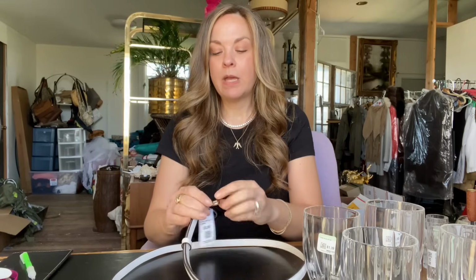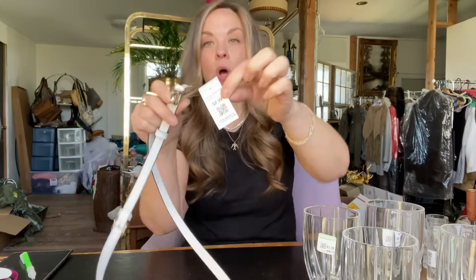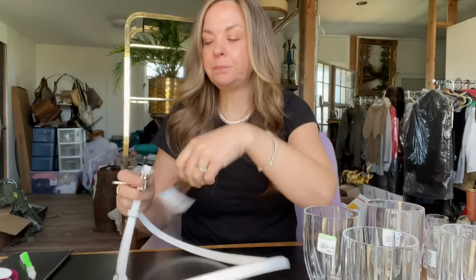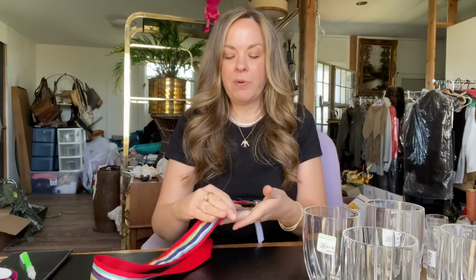The other reason I picked this up is because it is Kate Spade and it's marked Kate Spade. So this one I may just try and sell on its own. It was only $2.99. Typically, I don't sell them on their own, but because this was a brand name, if I list that on its own, I probably would list it for $20 or $30.